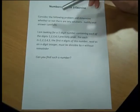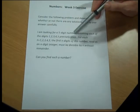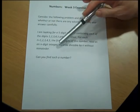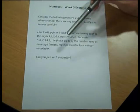Yeah, absolutely. Week 3 exercise, I just can't begin to work out how to do it. Remember what it said? I'm looking for a 5-digit number containing each of the digits 1, 2, 3, 4, 5 precisely once for each. For n equals 1, 2, 3, 4, 5, the first n digits of this number, read as an n-digit integer, must be divisible by n without remainder. Can you find such a number?